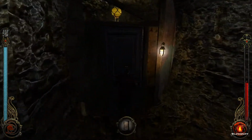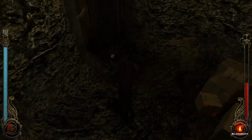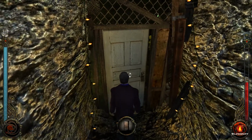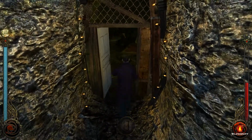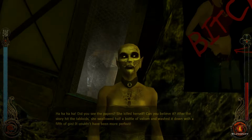Alright, just make sure that there's nothing in this room. No. I feel like there's some item down here that makes your stealth last longer or something. Oh no. Her door is... Oh, I was about to say her door is bugged. Alright, so there's now a newspaper here. Actually, you should talk to her first.